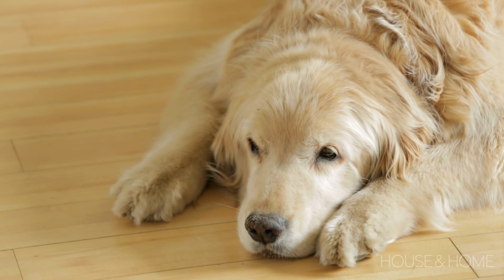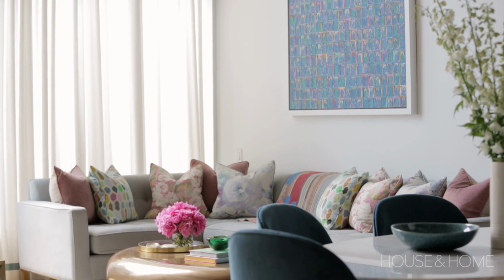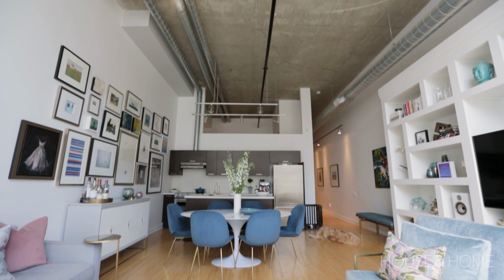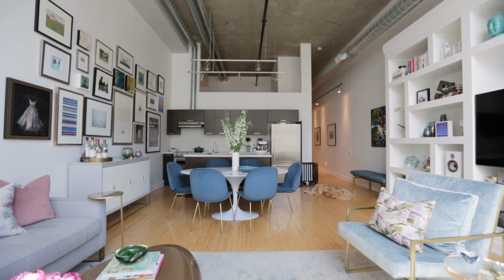I didn't know how much I would love living with less stuff. That was a big surprise, but it really is remarkably liberating and calming. And I think that that's what this space is. It gives me joy every single day.